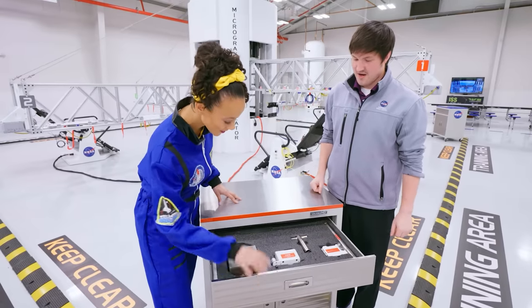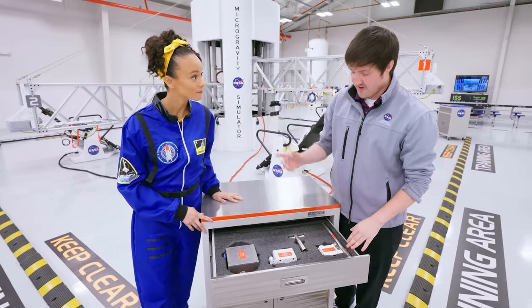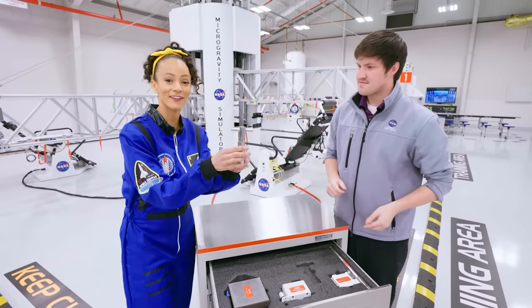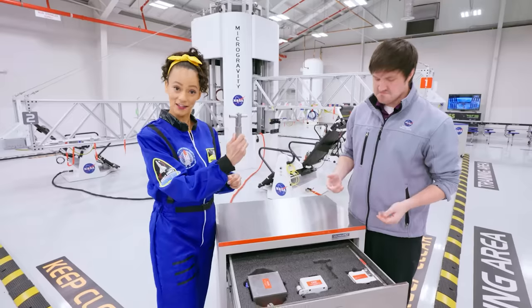Oh yeah. What's all in here? So there's tons of different things. We have different wrenches and different equipment. One that's very important that you're gonna use today is this one right here. Oh, hey, it looks like the letter T. Yeah, that's actually where it gets its name. It's called the T-handle wrench. Oh, makes sense, T-handle wrench, okay.